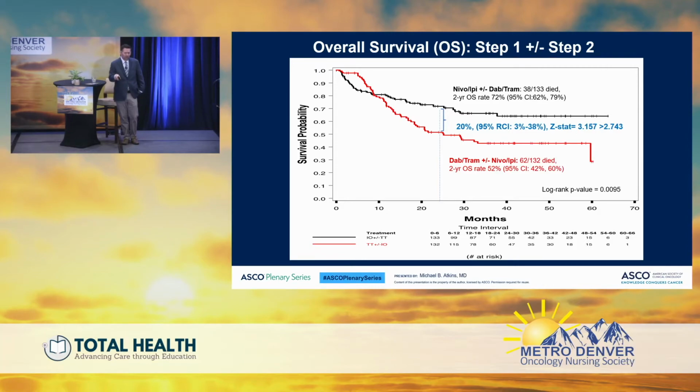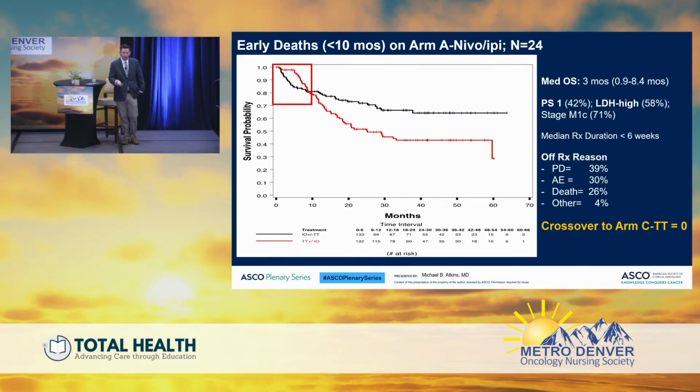But again, if you look at the early part of that curve, it's the opposite. Those who received the targeted therapy were doing better than those who received the immunotherapy. And they did take a look at those patients, and there were 24 patients who had early deaths on the immunotherapy, and their median overall survival was only about 3 months.